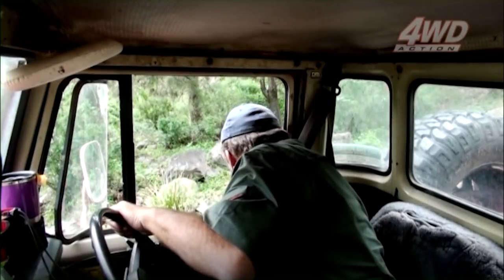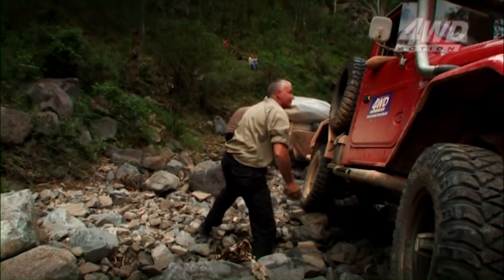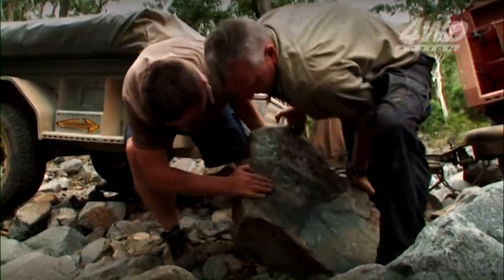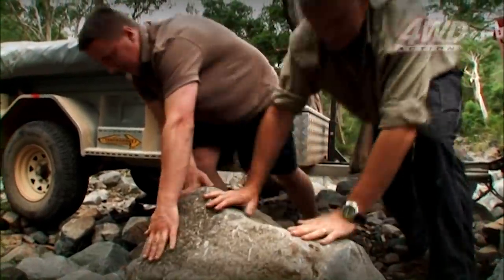You like playing with rocks, don't you? Making a highway for you. Making a highway. I got the easy bit. They got about 8 tonnes of big rock back there. Yeah, but look at them go.